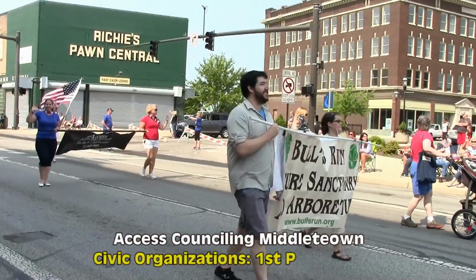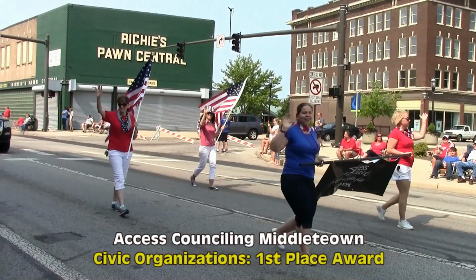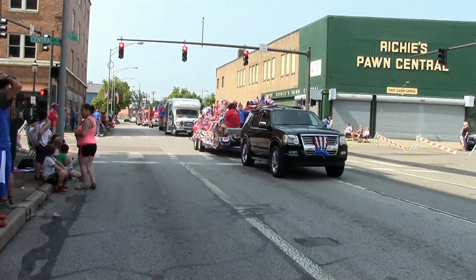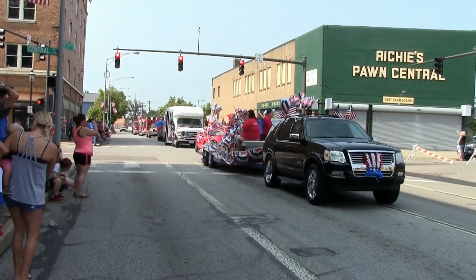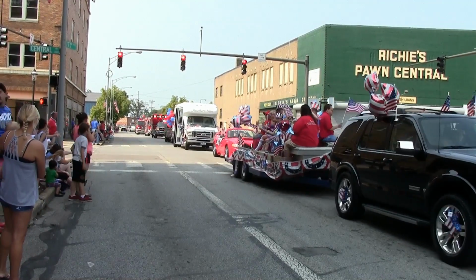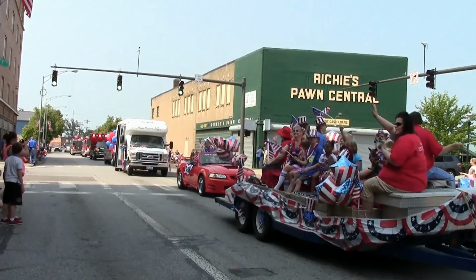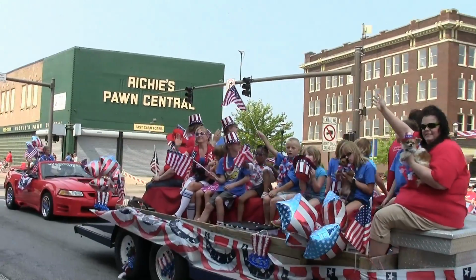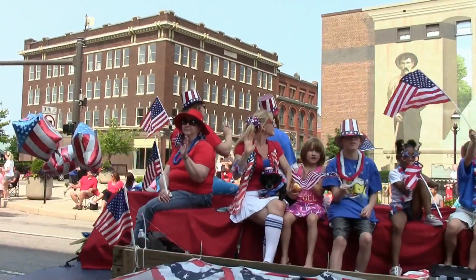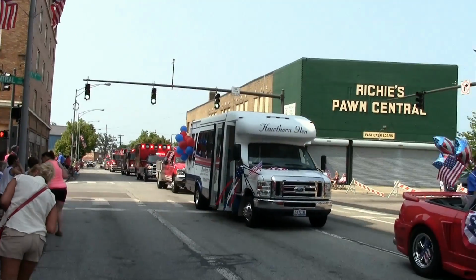Access counseling service. They have a couple offices in Middletown, one on Central and one out on Dixie Highway. So I can get close to the end now. Fire truck's back there. This also is access counseling. Adults and kids.